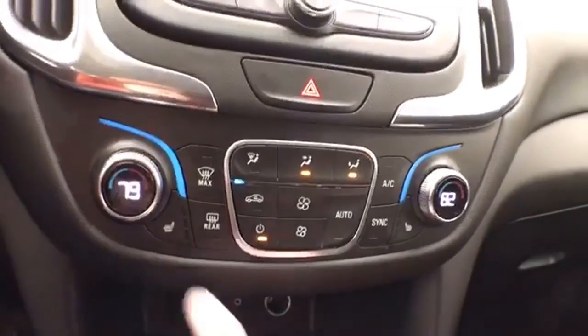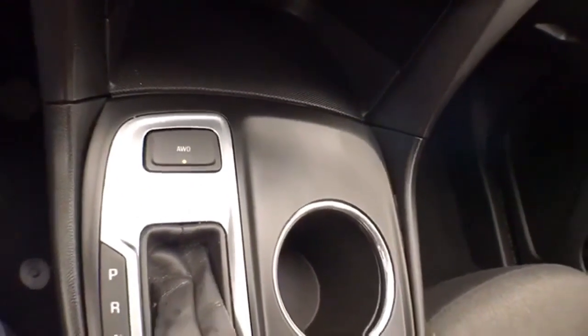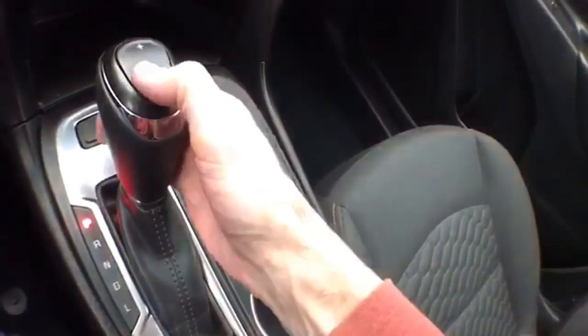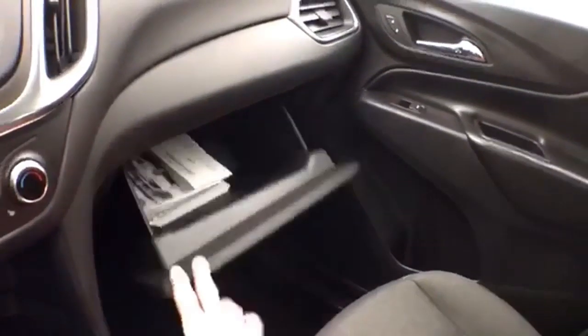Dual zone automatic temperature control with heated front seats. USB and auxiliary input allows you to connect those mobile media devices. All-wheel drive lock, giving you the greatest capability in inclement weather. Automatic transmission with manual shift capability. Lots of storage in the armrest. And a spacious glove box with all the owner's materials inside.